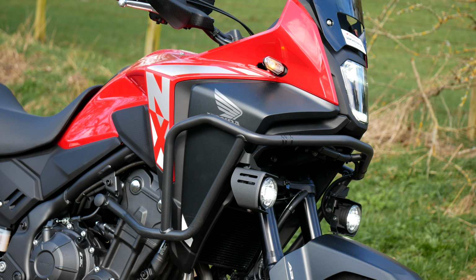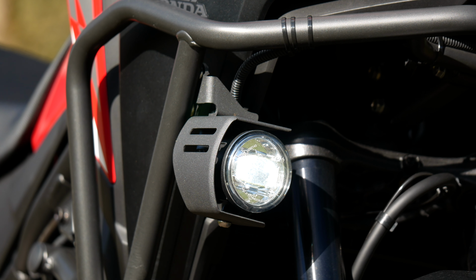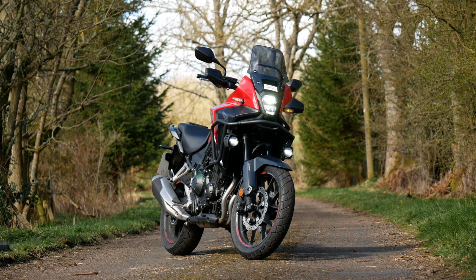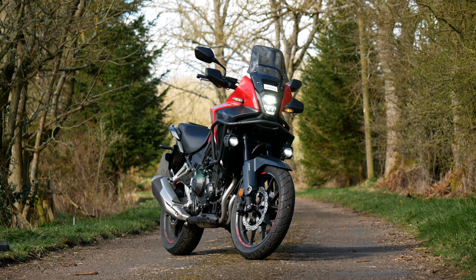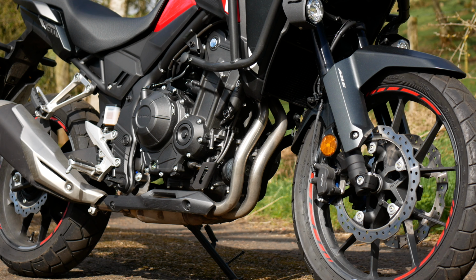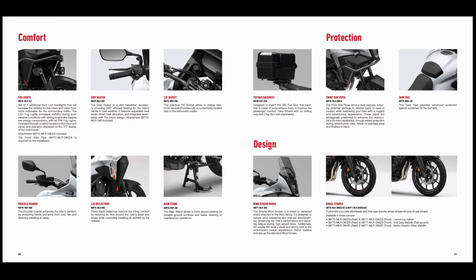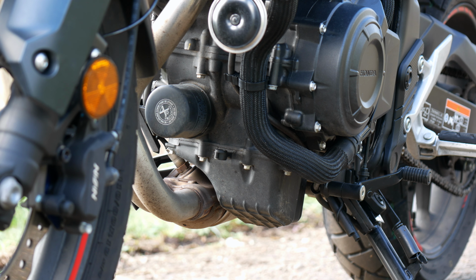Well, as usual, I have some observations. This NX was fitted with an optional adventure pack, spotlights, handguards, yada yada. But has anyone noticed the glaring omission? Yep, no bash plate. What? An adventure bike without a bash plate? That seems a little odd. Now, I've been through Honda's accessory catalogue and there's no mention of a bash plate at all. That oil filter and sump are just as vulnerable as the Transalp's, so it seems like an oversight.